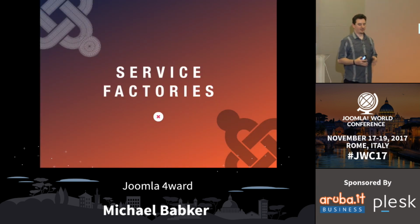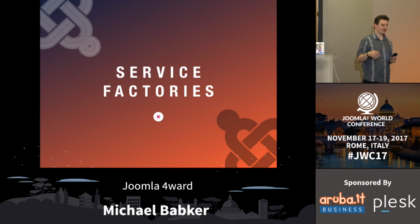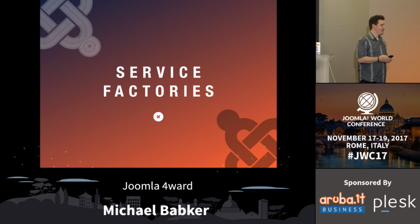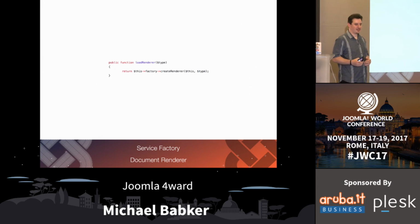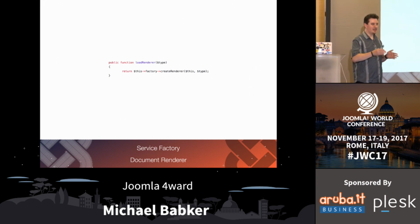Part of the work that we're doing with the dependency injection stuff is we're also introducing service factories. So instead of having the logic in line to create objects, like for example, this is the method that creates the renderers in JDocument. So all the things that render like your head tag elements, your links, your scripts, what actually causes your component output to render, what causes your modules to be rendered in the right spot on the page. This logic right now is very rigid, not customizable at all. The method is now one line because we've moved it to a new object.